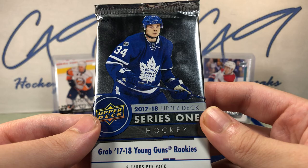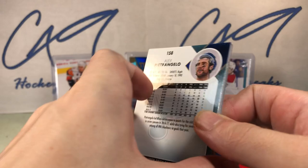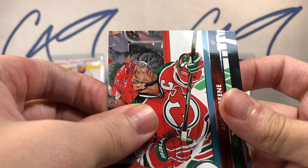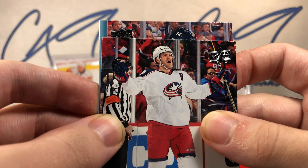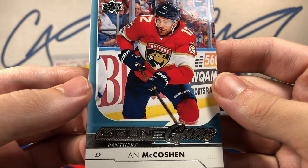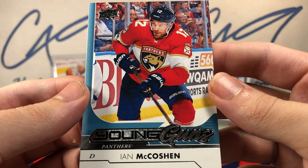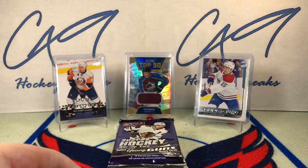First pack, hobby pack 17-18 Upper Deck Series 1. Any of these 17-18 Series 1 packs are just the retail packs, but today it is a hobby pack, and we do have a Young Guns. Number 12 on Florida. Is that Ian McCaution? Ian McCaution, Young Guns. Man, I am actually shocked that I knew that one on the slow roll. I feel like that was 80% luck guessing that one. Young Guns Ian McCaution, starting us off here this week's Six Pack Saturday.